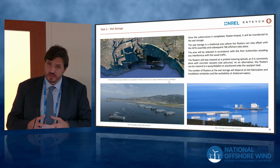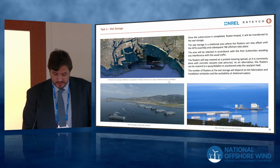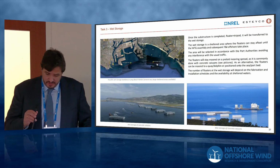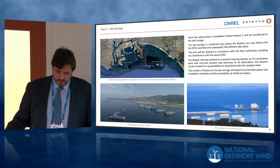But you do need harbors that have, let's say, some available shelter area. Again, Long Beach in that regard is very positive because there are breakwaters which generate a very, very large area where some wet storage of less than 10 units could be considered.